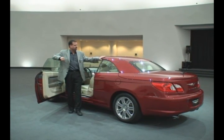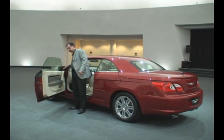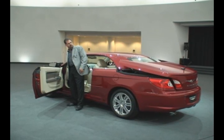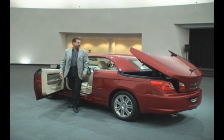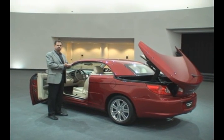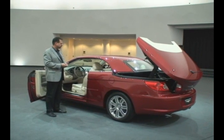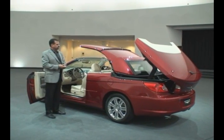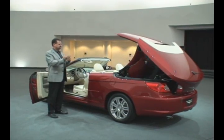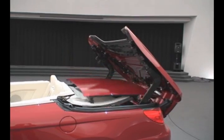It has a retractable hardtop, and I'm going to demonstrate that for you right now. This retractable hardtop has three sheet metal panels that all nest within one another when they go into the trunk compartment. It's really unique, really a symphony of movement here as you see all these panels and all these movements of all these mechanical linkages coming together. It's really quite unique.